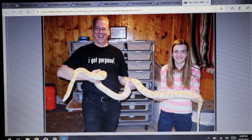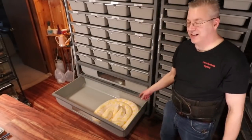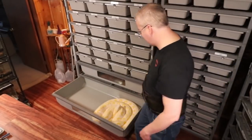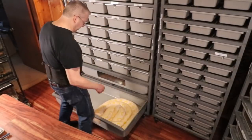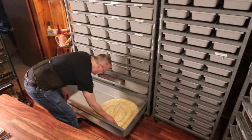So remember what Lucy looks like here? We are going to take a look at Lucy as a monster today. Let's go check that out. All right, so here goes nothing. I am going to pull Lucy out of this boa tub, and I just slid it out, and this is how big she is looking. She is looking really big. Let's see if I can get her out here.